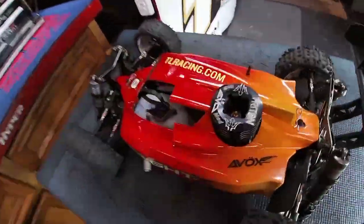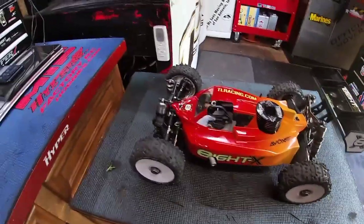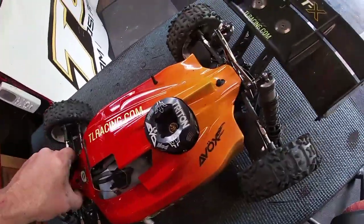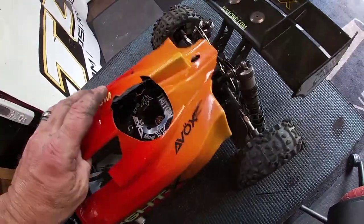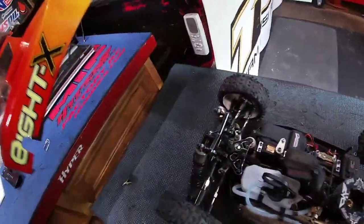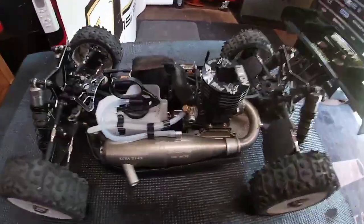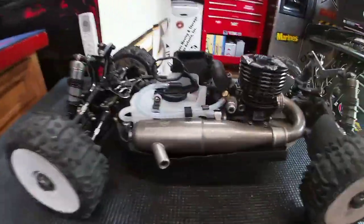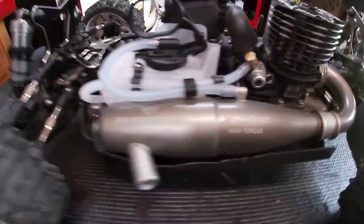Alright guys, so just a little test and tune on this X1 high torque pipe. I do like it. See how it runs on some of the other modded engines as well. Everything looks good. Yeah, it's a good pipe, man. I really like it. X1 high torque.